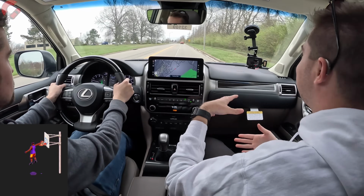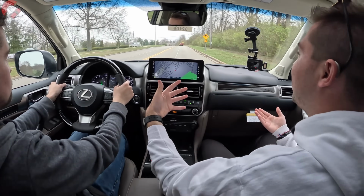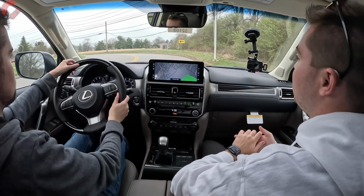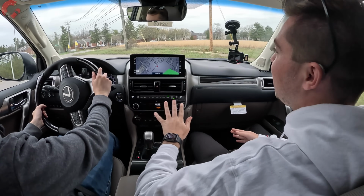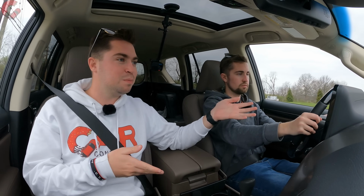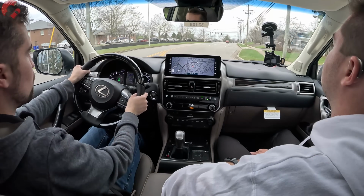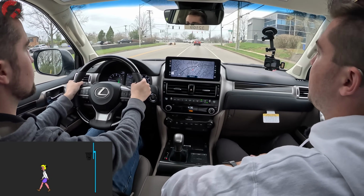Not everyone's going to want to get in a 2023 model and feel like they're in an older product, but it is for a lot of people. A lot of people really like that old school feel, and you are definitely going to get it in this GX. Lexus makes a lot of other crossovers. If you want new technology and stuff like that, go get an RX, an NX. An LX has better technology. There are a lot of different options for you, but this has that old school feel that I think a lot of people like.